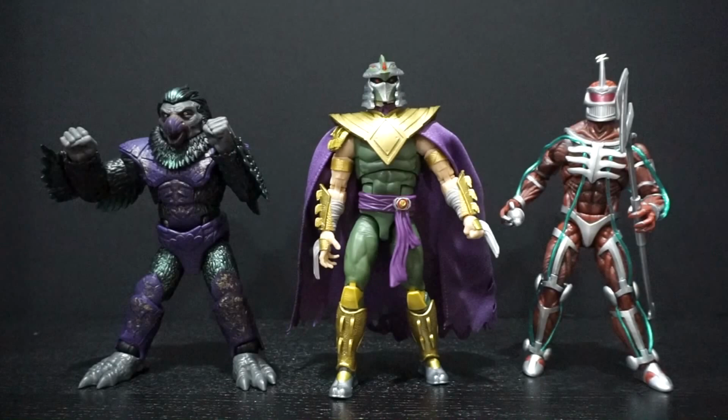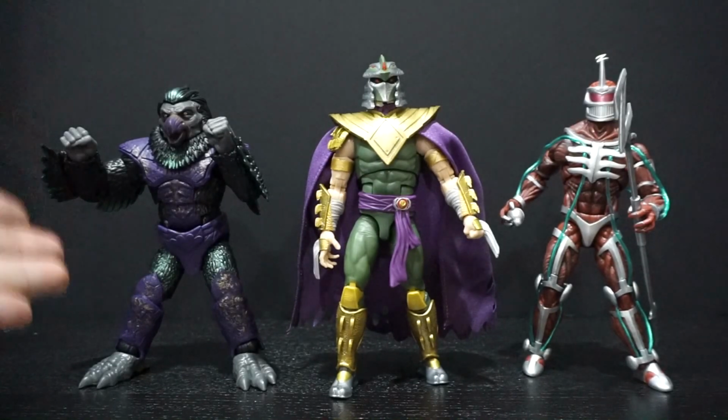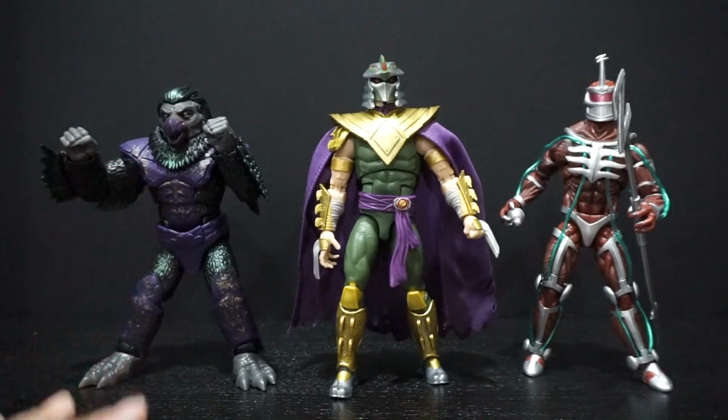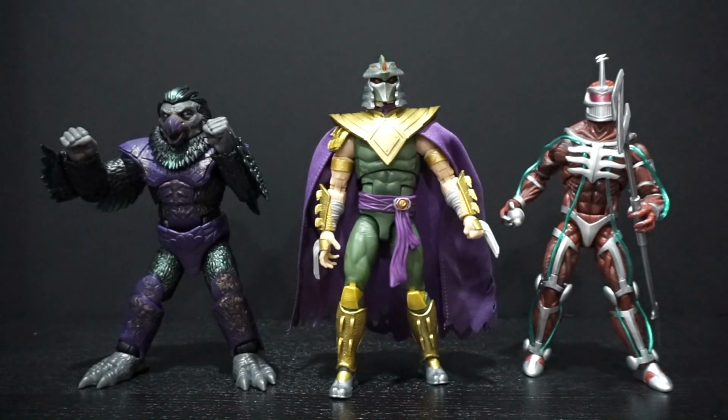Okay, and here we have him next to a single release Tango Warrior from, I think, wave 9 or something like that. And then we have him next to Lord Zed, which came out in the first wave.